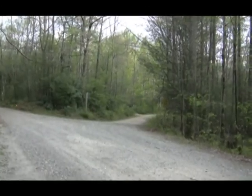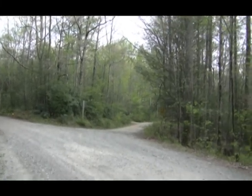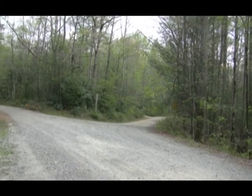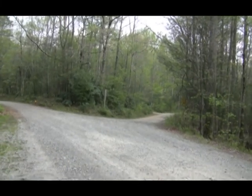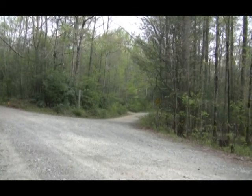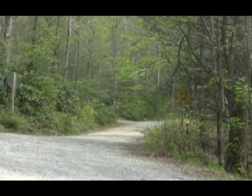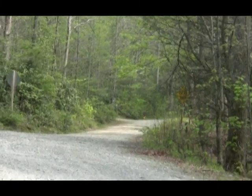Almost to the campsite. We're about 4 miles deep into the Pisgah National Forest, and we're leaving Yellow Gap Road and going on to Wolf Ford Road. And Wolf Ford is where our campsite is, and hopefully it's empty.